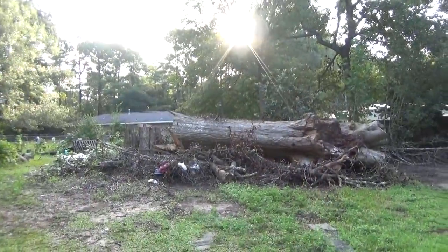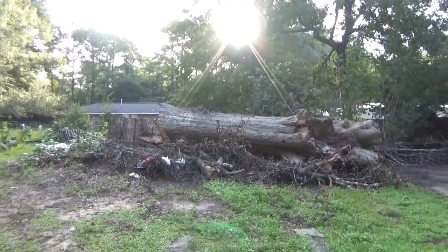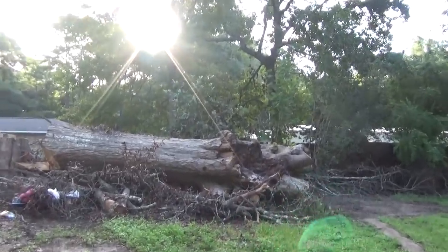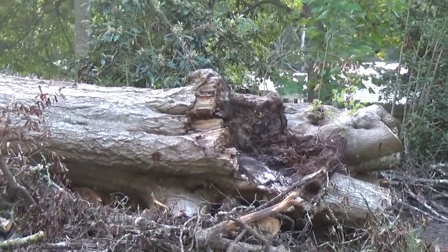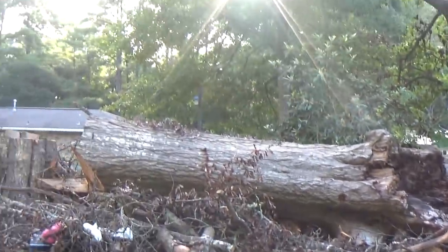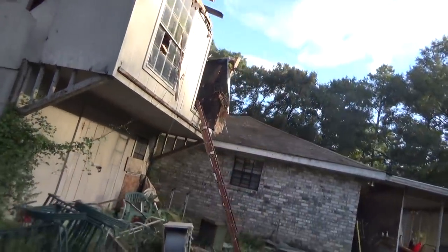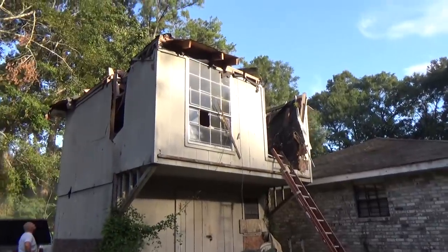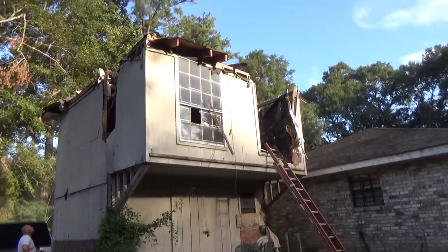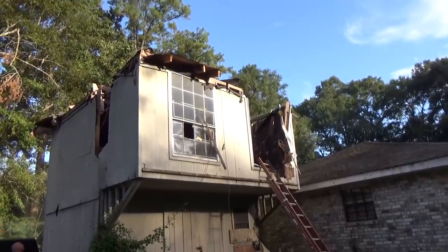Here's the tree that dropped its limb onto the building. They since cut the tree down. And this little spot right here, that's the limb that broke off the tree that demolished the shed. Look at this. Now that's what I call taking a building out. Oh my gosh, it's ruined.